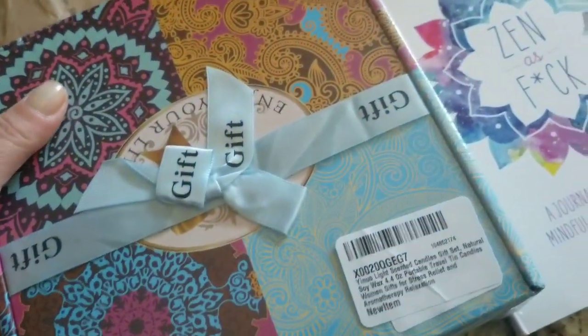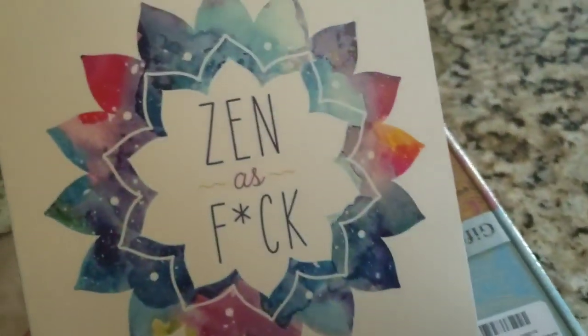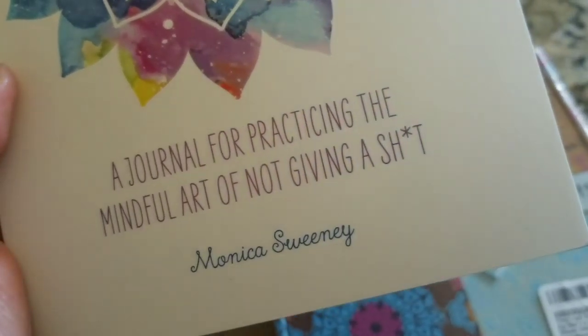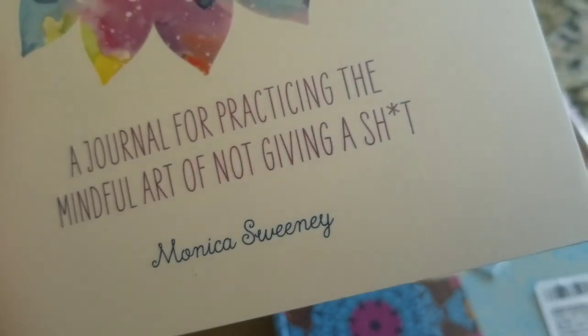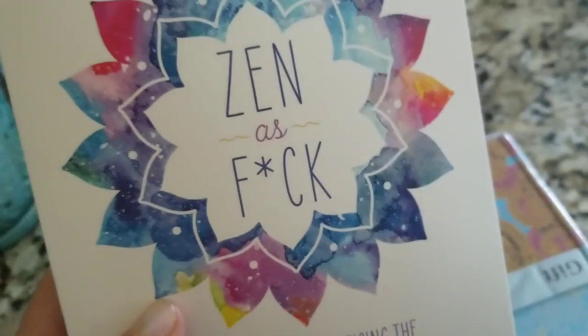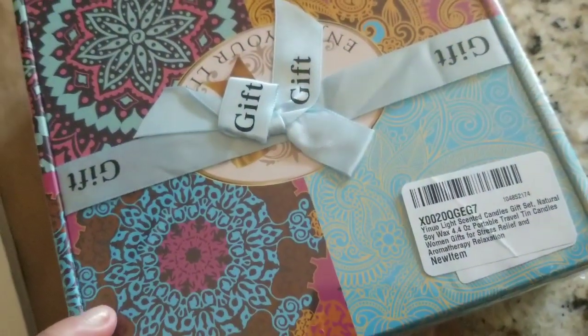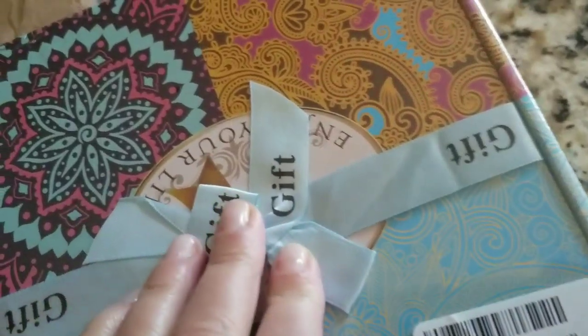So Matthew brought in this Amazon bag that was sitting out front, and it was addressed to me in my maiden name. Very strange. Zen as fuck. A journal for practicing the mindful art of not giving a shit. Who sent this to me? Get me the scissors, quick. I don't know what this is. And then it says it's a gift.